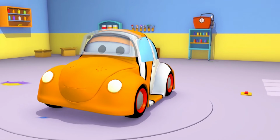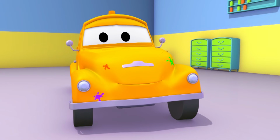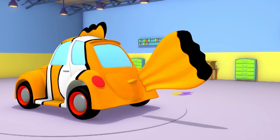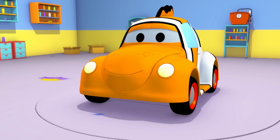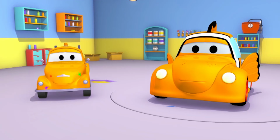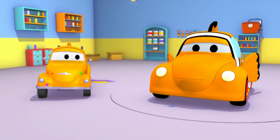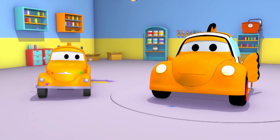But wait, there's something missing. What is it, Tom? That's right, fins. Hey, Henry, you have a tail now. Now you need some fins on your sides. That doesn't look quite right, does it, guys? There's something different about one of Nemo's fins, isn't there? That's right. One of Nemo's fins is smaller than the other.